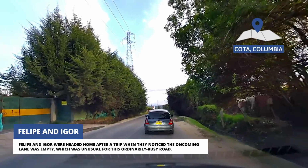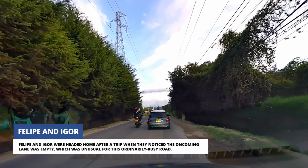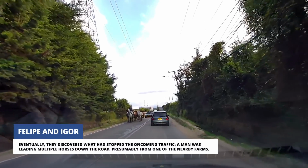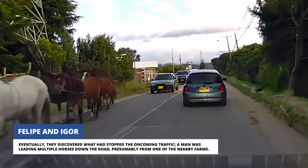Philippe and Igor were headed home after a trip when they noticed the oncoming lane was empty, which was unusual for this ordinarily busy road. Eventually, they discovered what had stopped the oncoming traffic. A man was leading multiple horses down the road, presumably from one of the nearby farms.